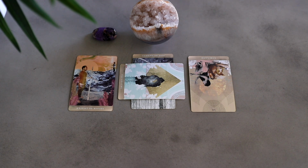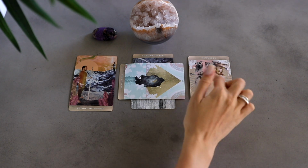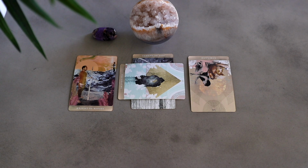So this requires calming yourself down, because strength, when it's reversed, it's kind of like in regular tarot, the photo of strength is a woman taming a lion by holding his mouth. When it's upside down, it's almost as if the lion is getting out of control and she can't really tame the lion. And this is talking about the internal self.